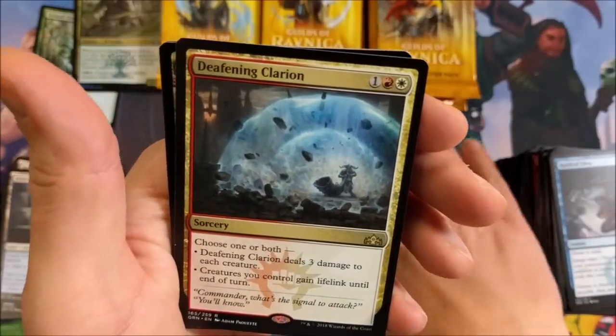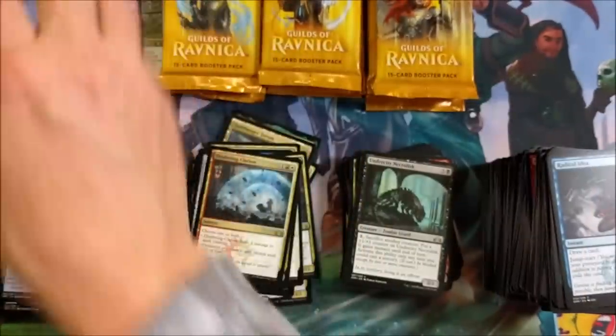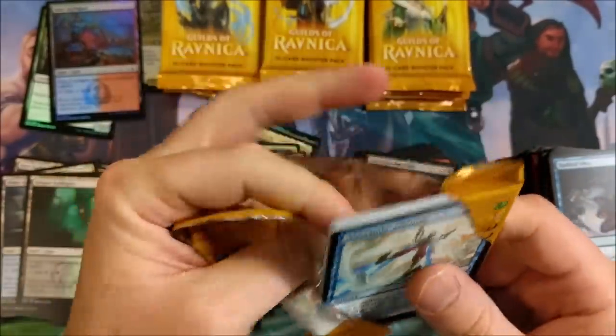Oh my God. What is that? Oh, my God. Deafening Clarion. Oh, is it a Guildgate? It scared the crap out of me. I thought it was a dual land. I haven't pulled a dual rare foil land in a very long time.